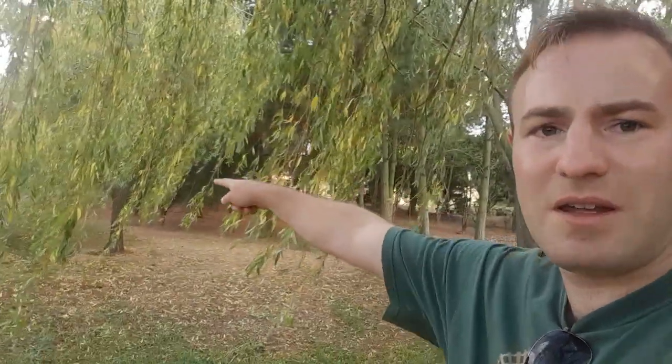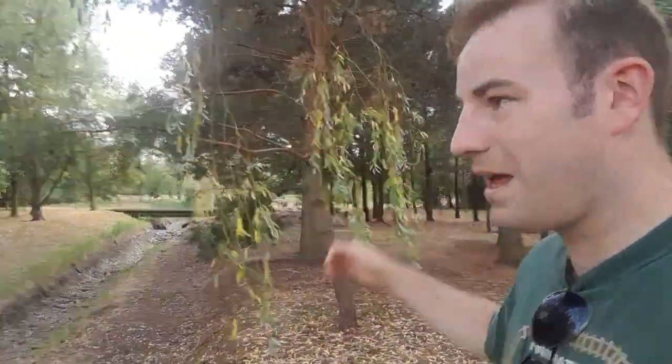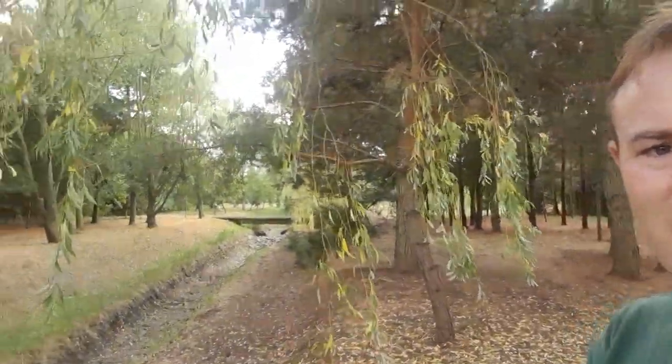What I'm going to do now is explore the rest of the site and look at the sculptures. The railway continues down there. I do want to go to that end and find that station, but now I'm going to head into the gardens and see what we can find.